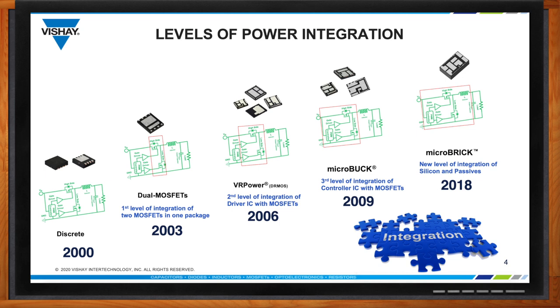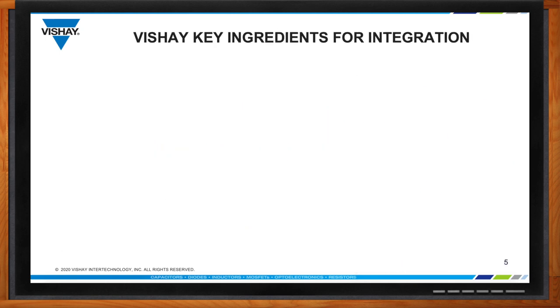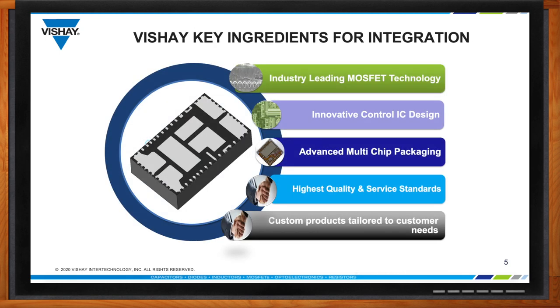So what are we talking about when it comes to power integration? Yeah, the key ingredients for power integration come from multiple dimensions, multiple disciplines. First of all, you must have cutting-edge, benchmark, best-in-class MOSFET technologies. And as we all know, Vishay has been a market leader in this area for many, many decades, since the Siliconix era, 40 years ago. Secondly, innovative IC design expertise brings significant value to our product. As we all know, MOSFETs are just muscles, and we need the brains to operate those muscles. IC design brings significant value into our product.